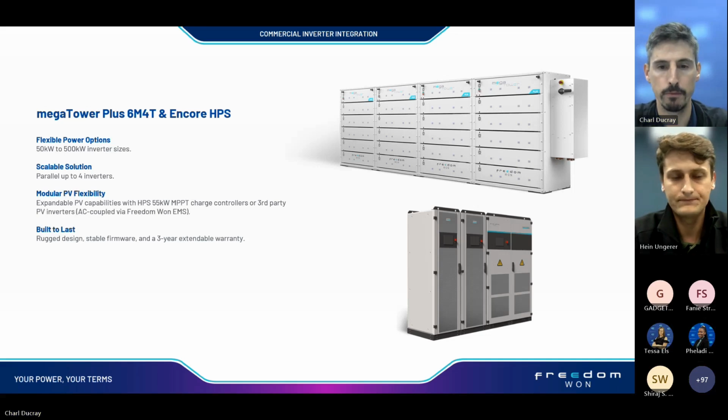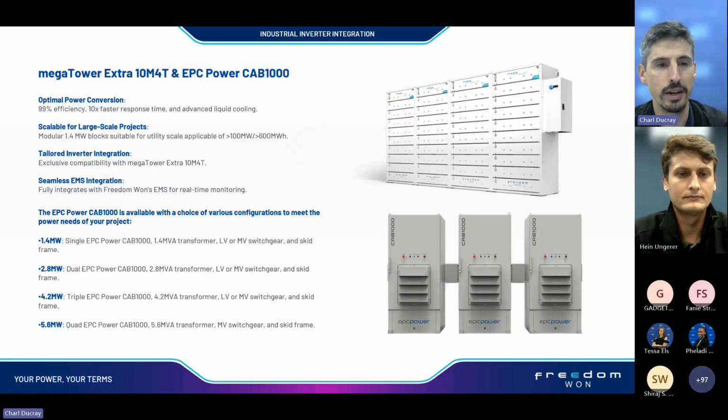Awesome. So this would be sort of your more standard commercial pairing, but then we step over to the megaTower Extra 10M4T, which now works with a more, let's say, a new inverter option. Can you tell us about that? Yeah, sure.